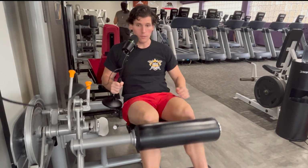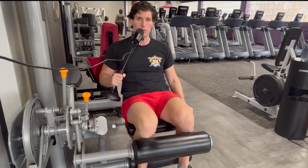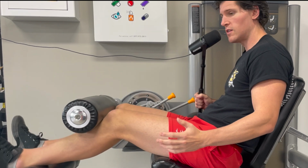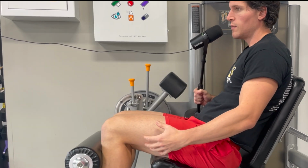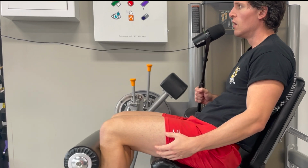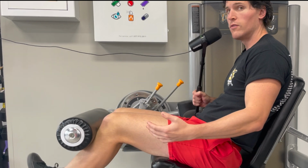Just like that, and then you keep going. You can see there's really no time between me dropping the weight. It's one right after the other, and this dynamic approach allows me to keep working while still getting an effective range of motion. And I'm pushing these way further than what I could have done previously.